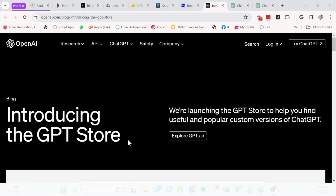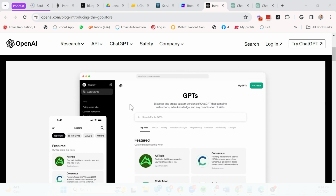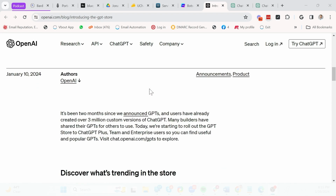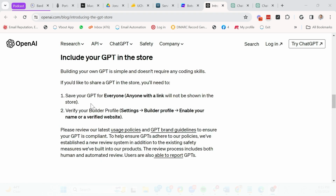OpenAI introduced the GPT Store, and it's probably not available to everybody yet. As they normally do, they slowly roll these features out country by country and user type by user type. But to summarize the release, they now have a new section, which I'll show you in a second, where you can find all the GPTs and search them. They announced they will have a trending section and a featured section for these GPTs. What you need to do, include in your own store as well, like verifying your domain.